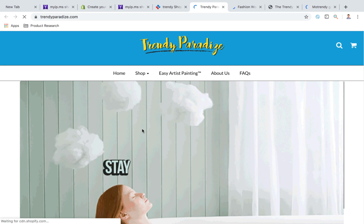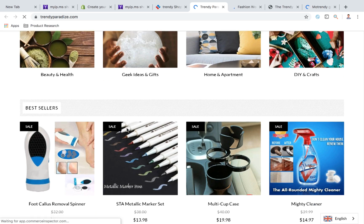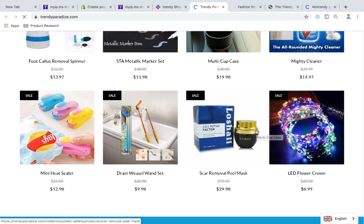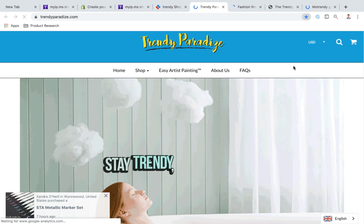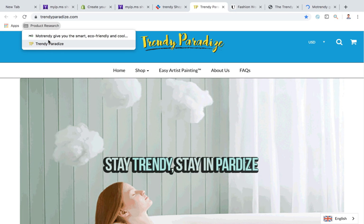So we've got another store here called Trendy Paradise. As you can see, it's clearly a dropshipping store. They're selling lots of different types of products and so forth. So what we'll do is click this little thing here and then click done, and it will save it automatically to our product research folder. Essentially you just want to build up a huge list of stores here, say 15 to 20 highly successful dropshipping stores.